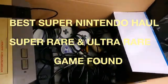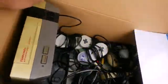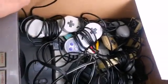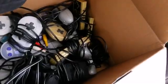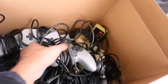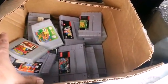I just picked up a lot. It's just crazy. I picked up an NES, really dirty, an N64, a Super Nintendo, a ton of remotes. Don't know what this pad is. Probably for the PlayStation. Looks like it's most likely broken. A couple of boxed games as well. I got some good ones. This is a ton of games I have right here.